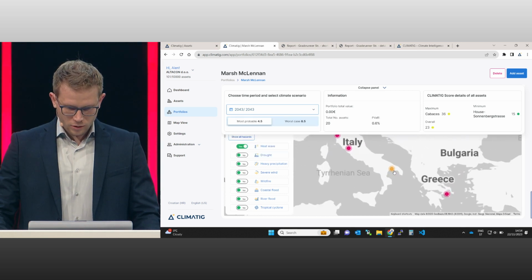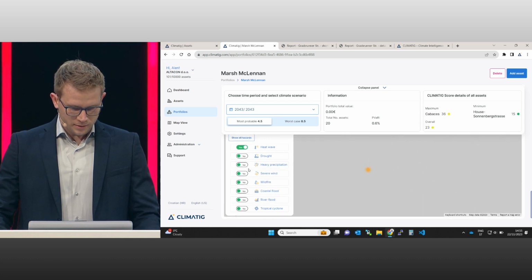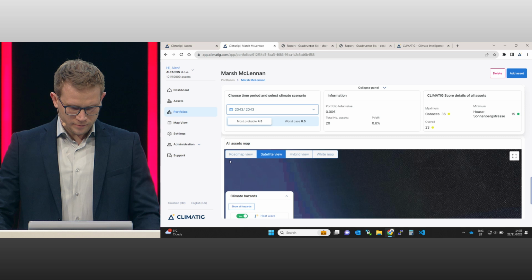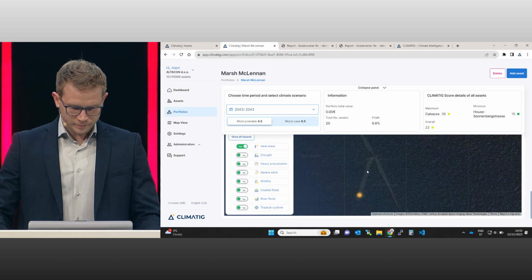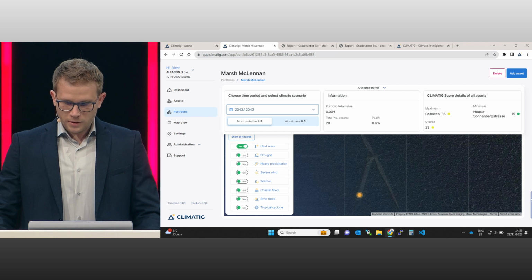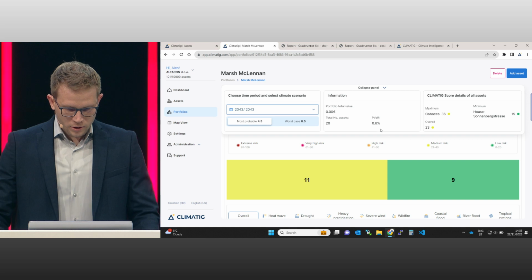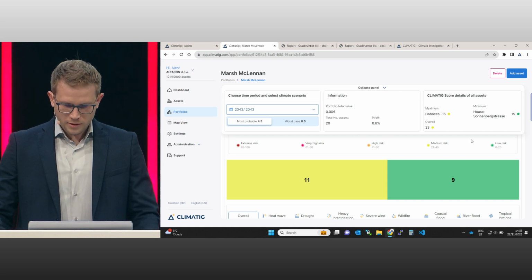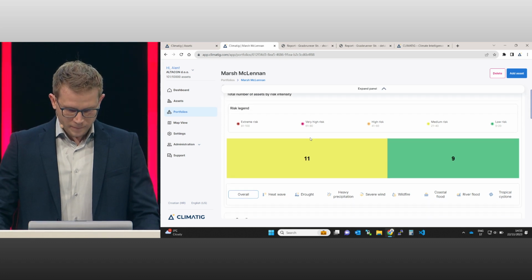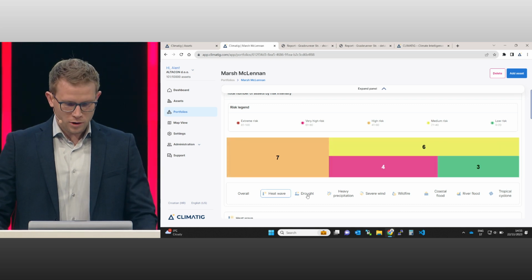Here, you can also find an offshore windmill electricity power plant. In the cumulative view screen, you can check how many assets in your portfolio are at low, medium, high, very high, and extreme risk, and which of these perils affect your portfolio the most.